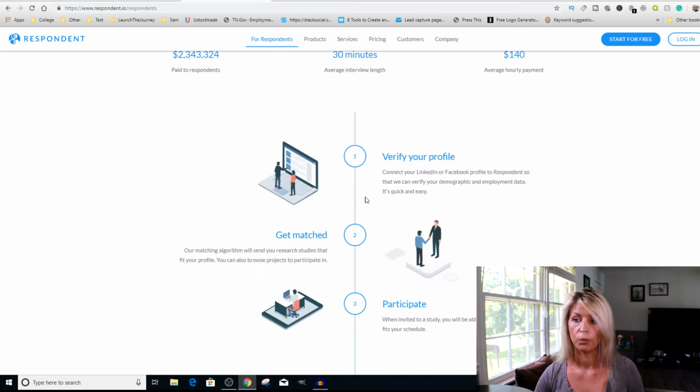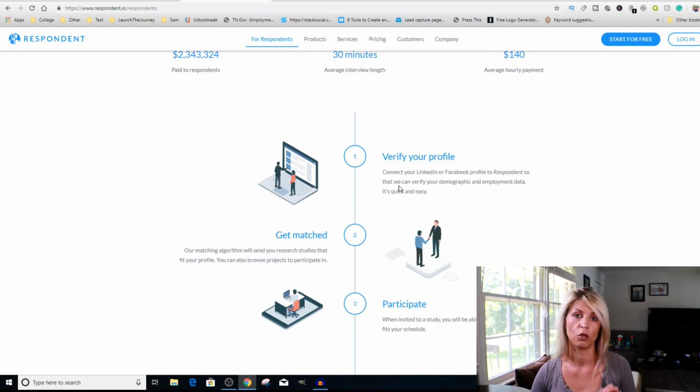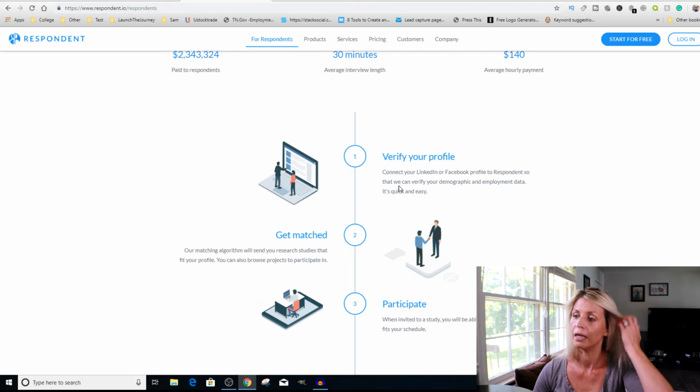So when you sign up, you go on and you verify your profile. You can connect your LinkedIn or your Facebook profile to Respondent. That helps them verify where you are and also your employment history. But if you don't have social media, don't worry, it's okay. You can sign up with your email. And in the frequently asked questions, it shows you exactly how you can do that.